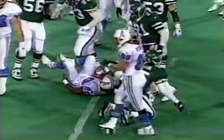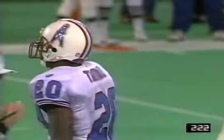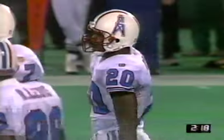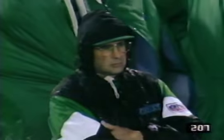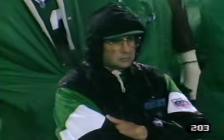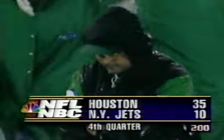Rodney Thomas is pulled down from behind, right at the line of scrimmage. That is his 7th carry. He has rushed for 46 yards, and he's pulled down by Bobby Houston. Now as the Oilers go back to the huddle, they take a look at the clock. They'll take the countdown to the 2-minute warning. So in just a moment, we'll have 2 minutes left to go in this ball game. And for the Jets next week at New England, then they return to the Meadowlands for Philadelphia and Miami. Now the 2-minute warning.